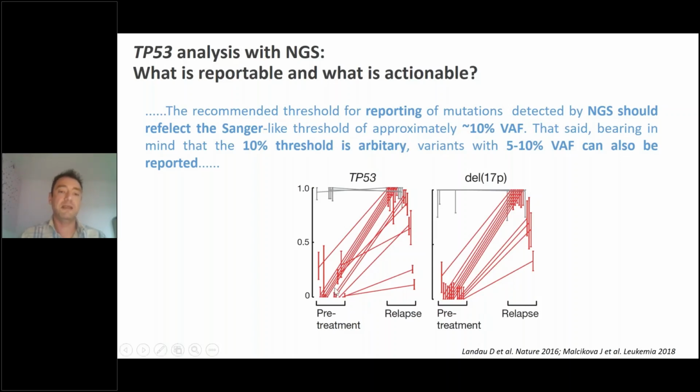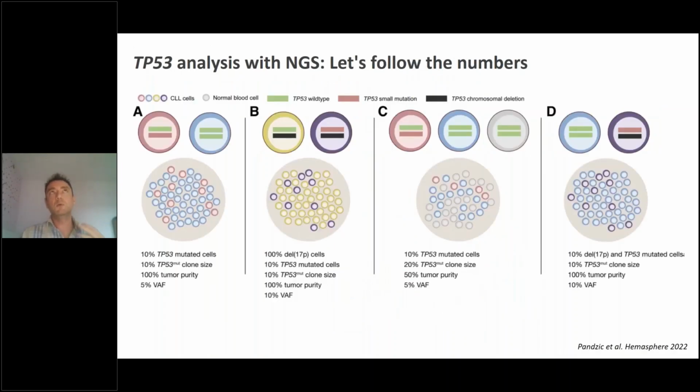And this is actually based on data from the chemoimmunotherapy era, where we know that smaller P53 clones were actually selected by the administration of chemoimmunotherapy, and they were the ones that drove relapse some months or years after the administration of treatment. But when we talk about variant allele frequency, what does it show?